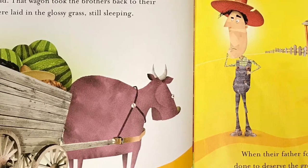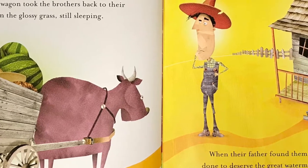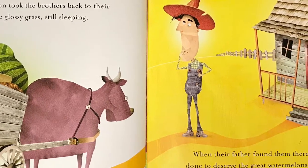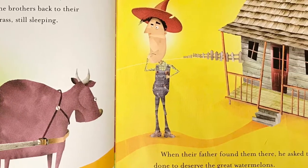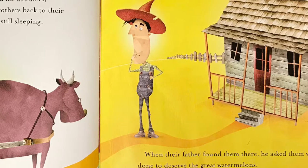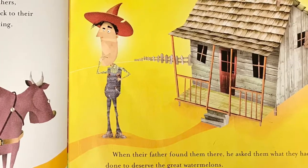That wagon took the brothers back to their home, where they laid in the glossy grass still sleeping. When their father found them there, he asked them what they had done to deserve the great watermelons. "We just helped the townspeople with their harvest," the brothers said, which was true, and nothing more was said.